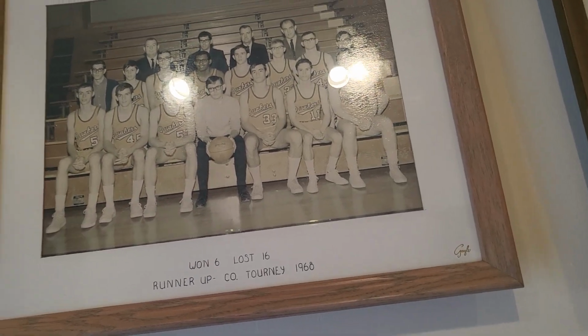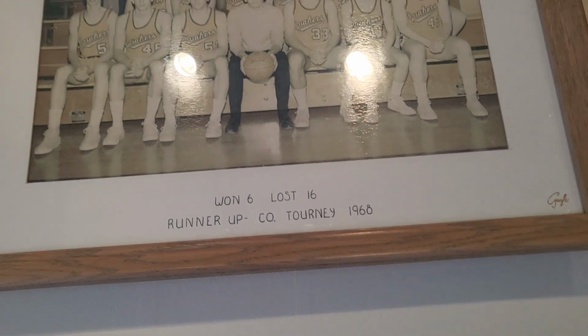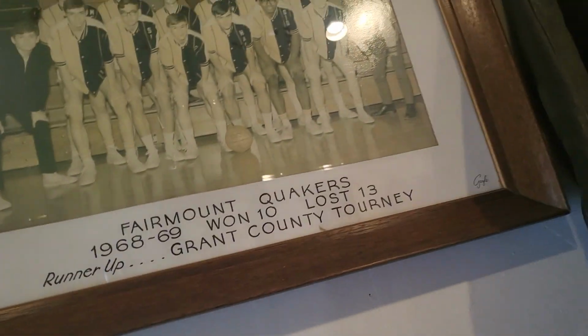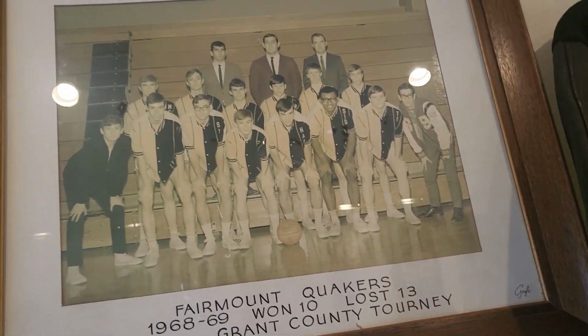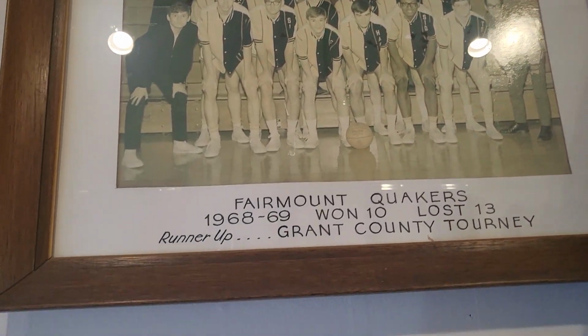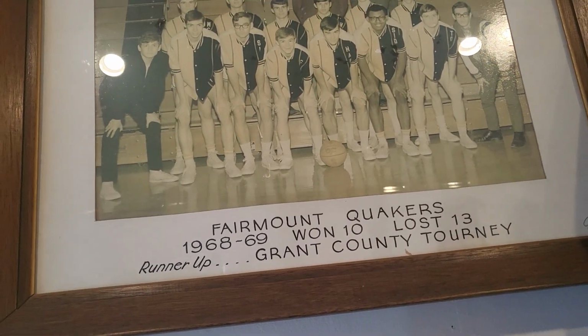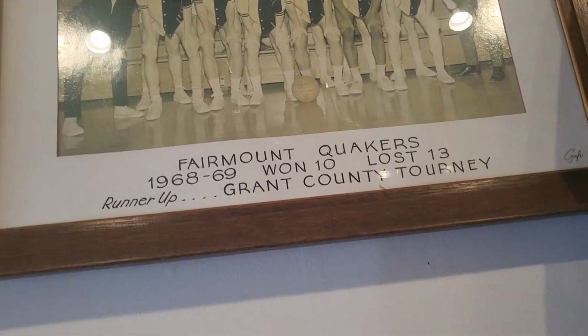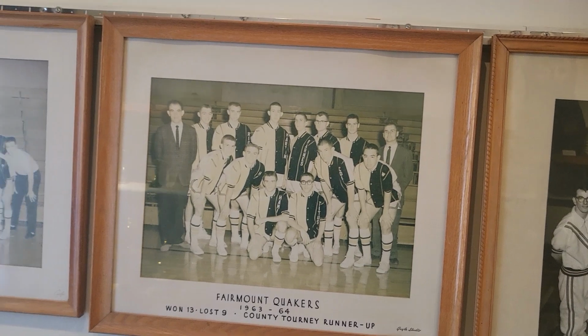There's a 68 basketball team and 68-69. Badly faded. They should have museum quality glass on these pictures because that will prevent fading like that.